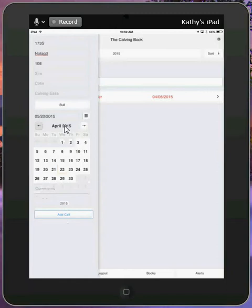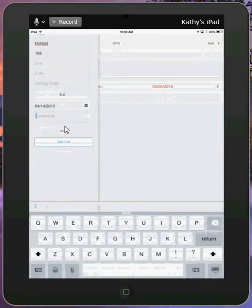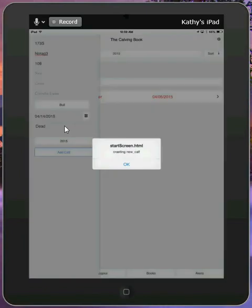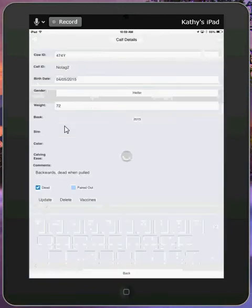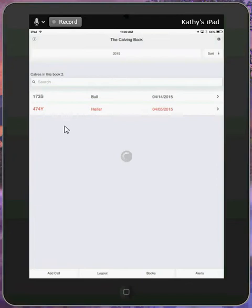So just go back one, and I'll put in dead and add calf. So I'll have to go in and do that two-step verification that the calf is dead. Update. Back. The calf's record will show up as red.